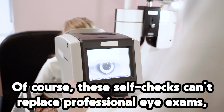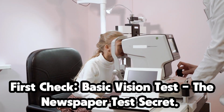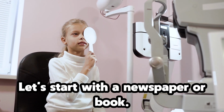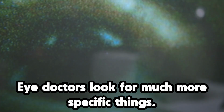Of course, these self-checks can't replace professional eye exams, but they can be that crucial first step in early detection. First check, basic vision test, the newspaper test secret. Let's start with a newspaper or book. Here's the key point, we're not just checking if you can see the words. Eye doctors look for much more specific things.